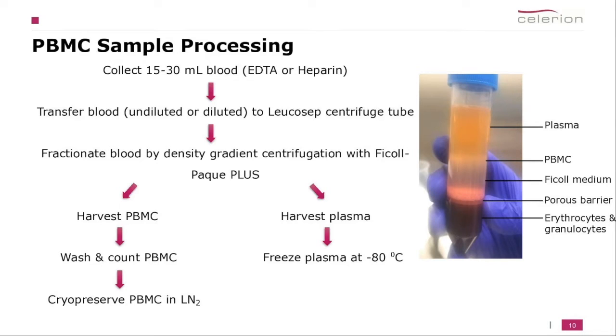fractionated by density gradient centrifugation with Ficoll-Paque PLUS. The image to the right shows how the layers are formed after density gradient centrifugation. First layer is plasma. Then you can see a white cloudy layer, which is our PBMCs, followed by Ficoll medium. Then we have the porous barrier. Below it, we have our erythrocytes, red blood cells, and granulocytes.